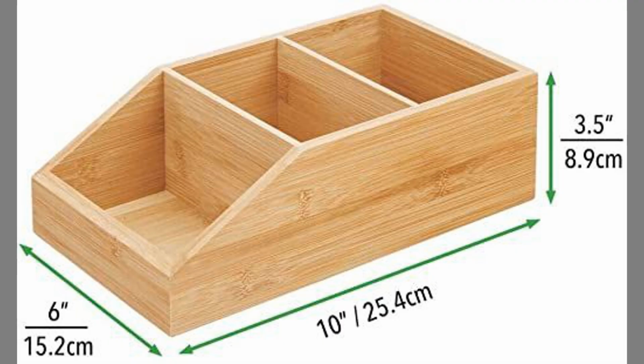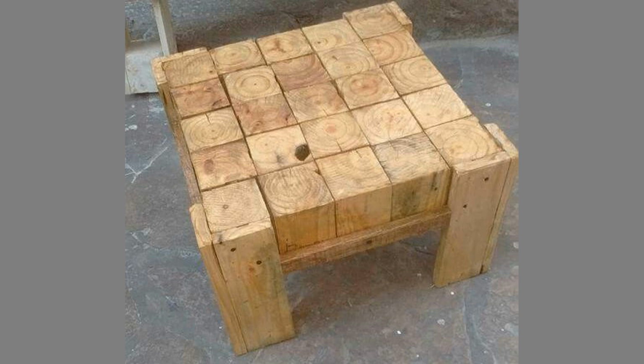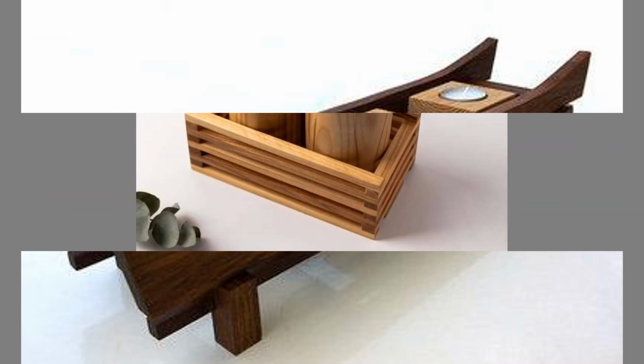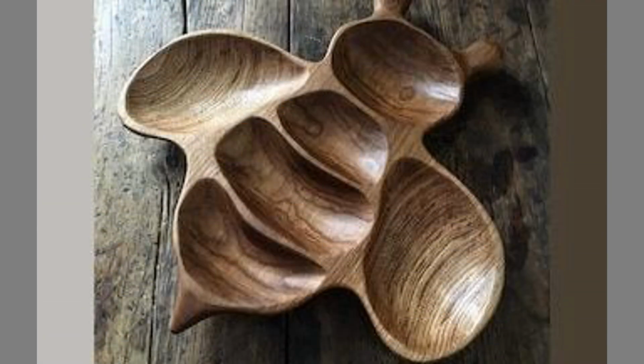For example, a well-designed wooden sofa can provide both comfort and style, while a wooden shelving unit can offer ample storage without sacrificing aesthetics. This focus on functionality aligns with the needs of modern living, where space is often at a premium. By choosing wood furniture that is both beautiful and practical, homeowners can create environments that enhance their daily lives.